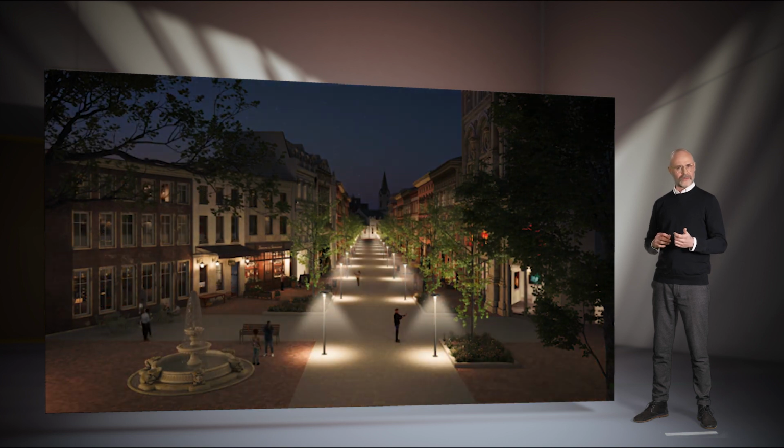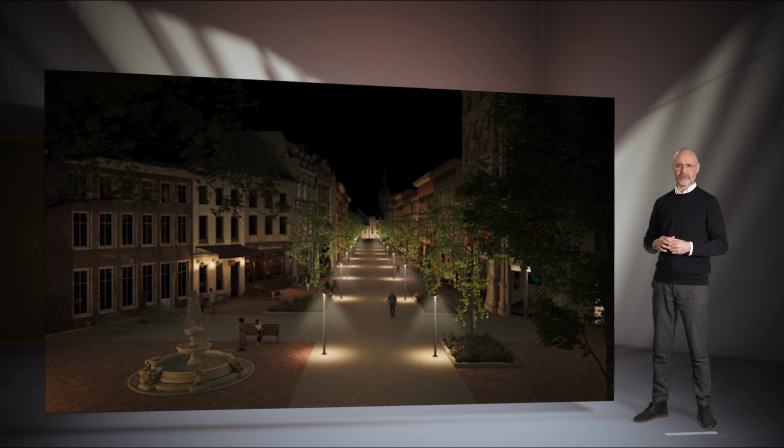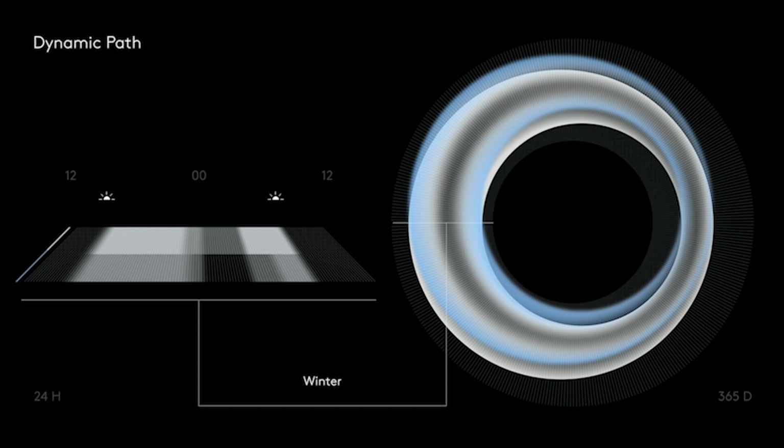By reducing the amount of light in half, 50%, energy is saved and light emissions are significantly reduced. The luminaire switches on independently to 100% of the predefined light output after sunset and dims both light distributions and light intensity during the late evening and night.